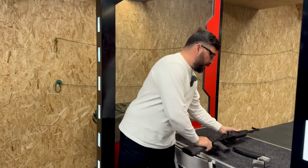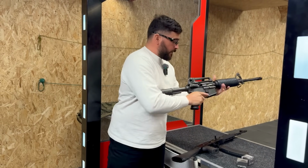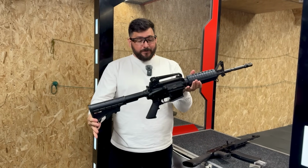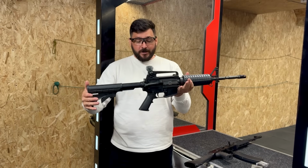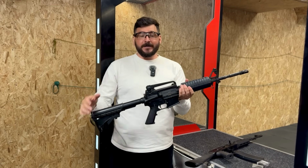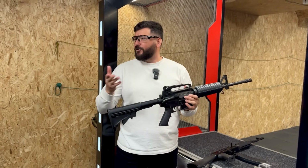Now, compare this weapon with the M4, chambered in 5.56. This weapon here is one of the most iconic weapons for the United States Marine Corps. I used the M16. This is something that they gave to NCOs, non-commissioned officers. Both weapons are in semi-automatic only. I understand that the M4 has 3-round burst, and the AK-47, I believe, can go full automatic maybe, right?